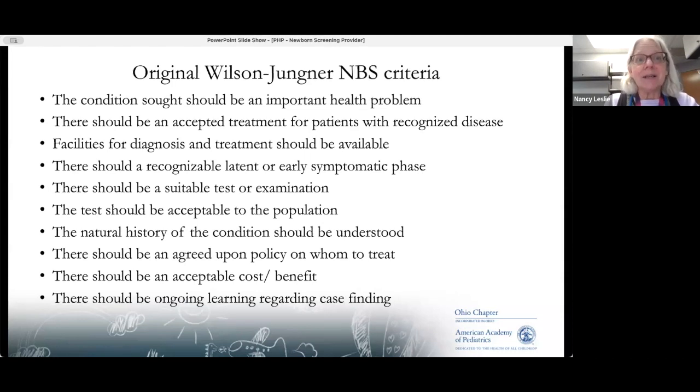On the other hand, the amount of morbidity that we might save can be in the millions of dollars, for example, SMA. And there should be ongoing learning regarding case finding. And that one I would like to highlight, put balloons on and everything else, because if we don't pay attention to the data that's incoming, we will continue to be in the dark.